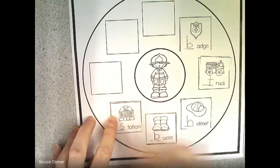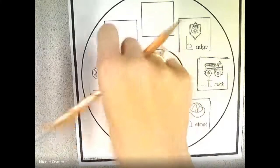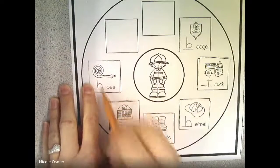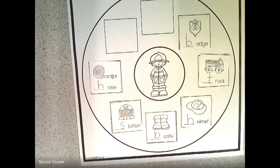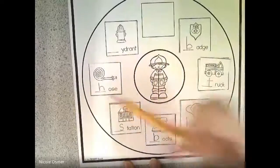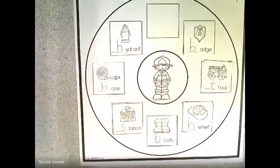The fire station starts with S, snake. And we talked about some of their tools, like a hose. There's that sound again. Hose was with H, hose. And this one again, the hydrant, where they hook up the hoses. Hydrant and hose start with the same beginning sound, H again.